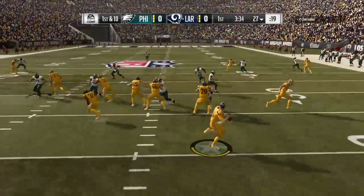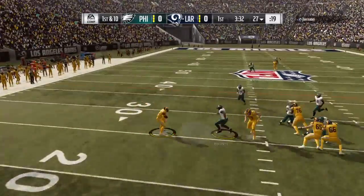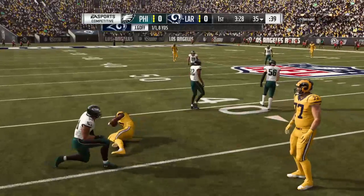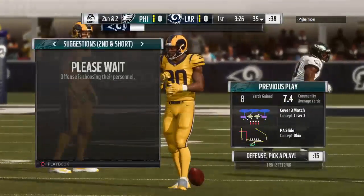A play fake to Gurley. Now gone. They'll throw underneath for Gurley. Give him 8 on the play, and it'll bring up a 2nd down.